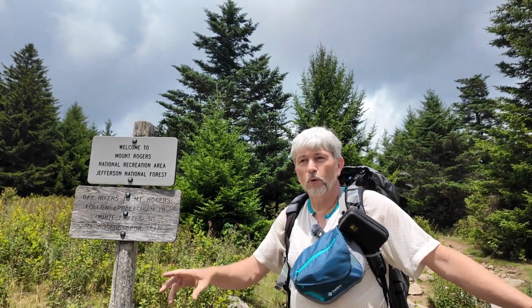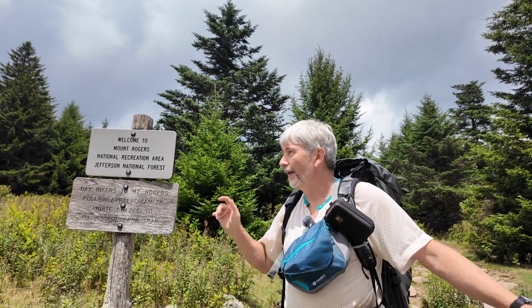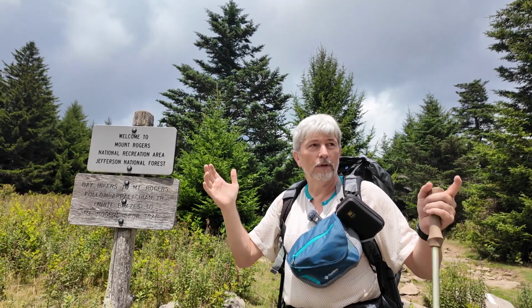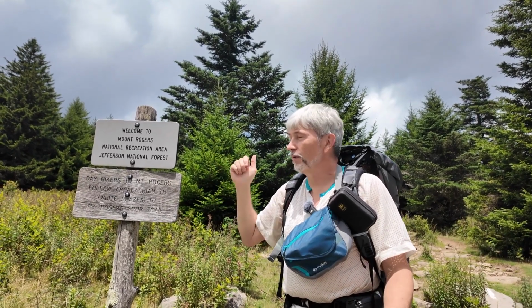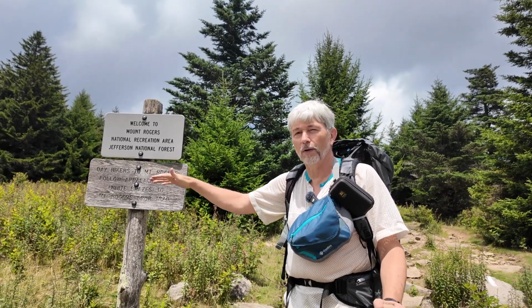Okay, we've just crossed the border between the Grayson Highlands State Park and the Mount Rogers National Recreation Area. The Appalachian Trail goes through both of them, and there's a gate here. We just see a couple of ponies. There's cattle that graze up here, and the reason they do that is they try to keep this area bald.